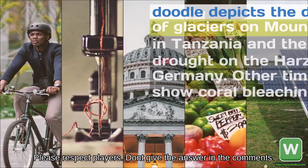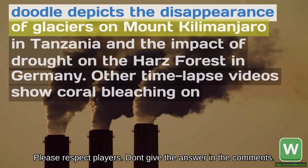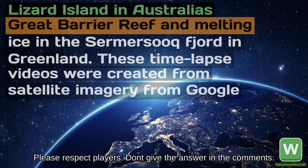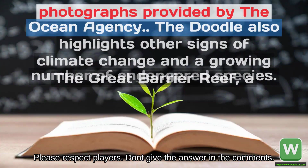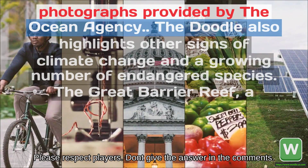The doodle depicts the disappearance of glaciers on Mount Kilimanjaro in Tanzania and the impact of drought on the Harz forest in Germany. Other time-lapse videos show coral bleaching on Lizard Island in Australia's Great Barrier Reef and melting ice in the Sermersooq Fjord in Greenland. These time-lapse videos were created from satellite imagery from Google Earth and photographs provided by the Ocean Agency. The doodle also highlights other signs of climate change and a growing number of endangered species.